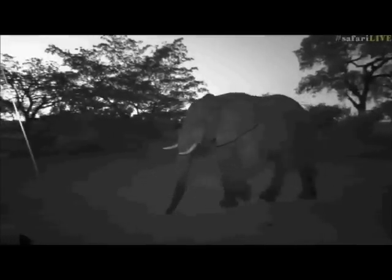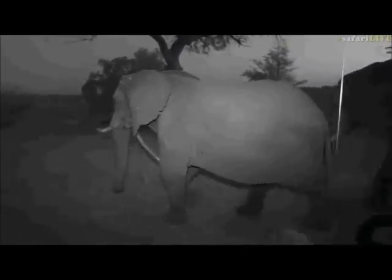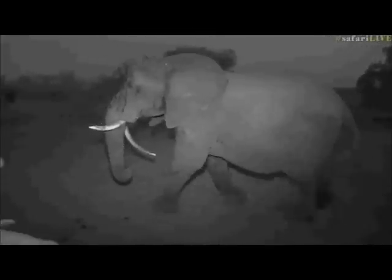Now, our naughty bull is back again. You stay where you are. Why are you coming back again? Enough now. Stop it. Now, she's coming back to this side. My girl, what's going on? So she's right next to the car again because the bull is just coming towards her. What's going on, girl? Are you okay, my girl?